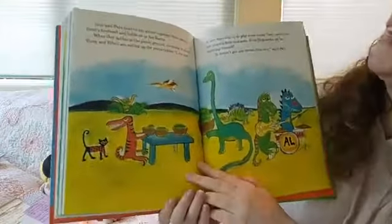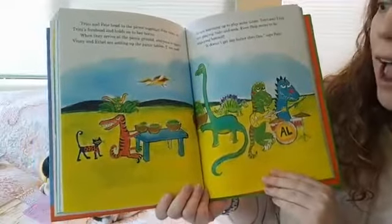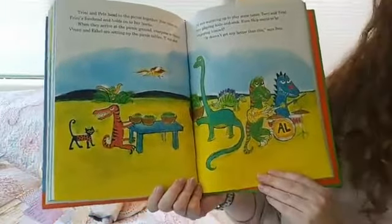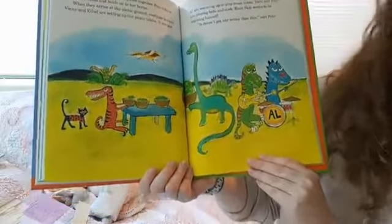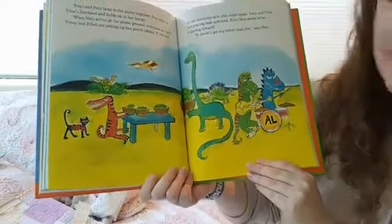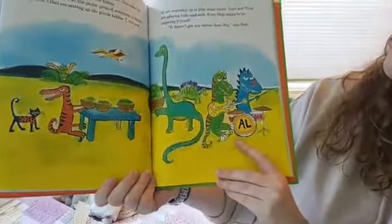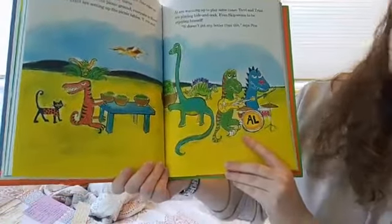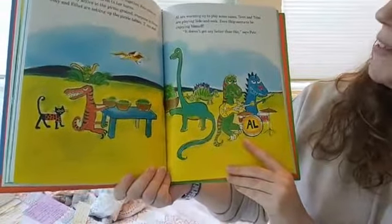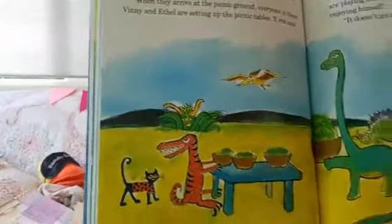Trini and Pete head to the picnic together. Pete rides on Trini's forehead and holds her horns. When they arrive at the picnic ground, everyone is there. Vinny and Ethel are setting up the picnic tables. T-Rex and Al are warming up to play some tunes. Terry and Trini are playing hide and seek. Even Skip seems to be enjoying himself. "It doesn't get any better than this," says Pete.